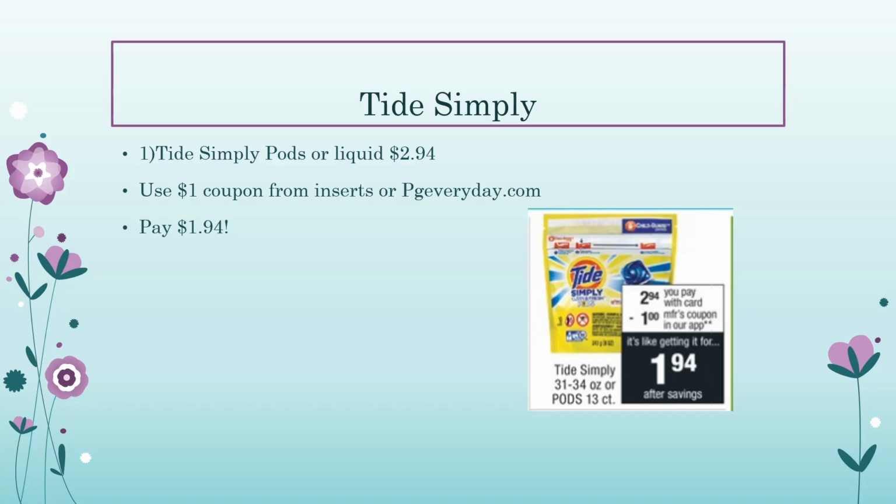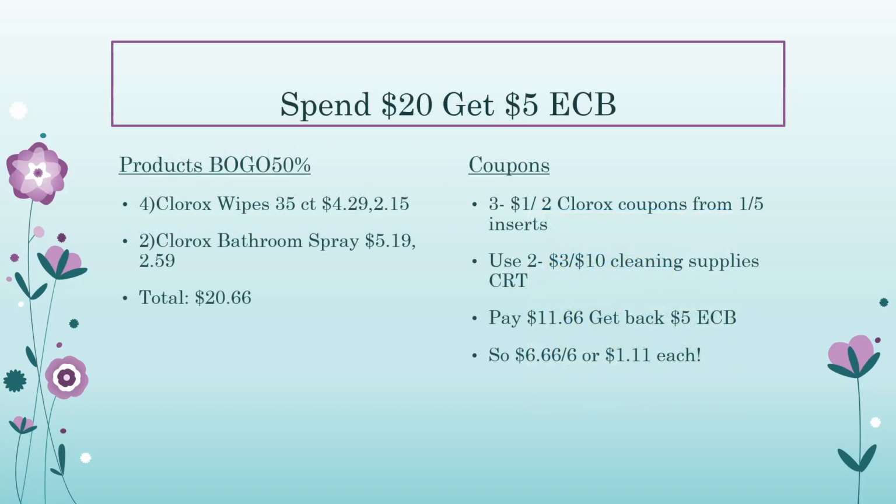Just check your coupon limits. So this is the Clorox deal, the spend $20, get a $5 extra buck. I wanted to share this scenario with you guys. Super good price point for some cleaners. We are still in cold and flu season.